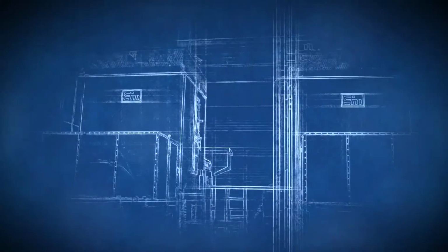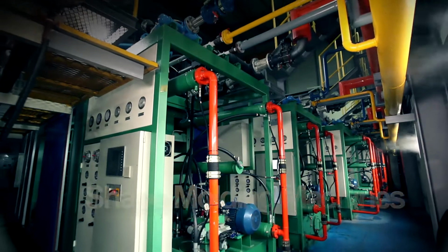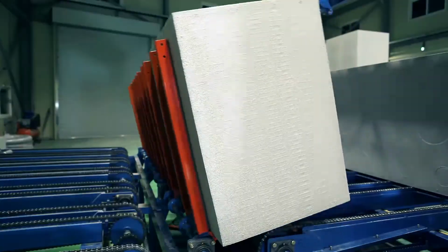Tech has developed and manufactured the EPS machine since 1988. Tech has a variety of machine groups for any customer's requirement to produce the EPS and EPP: pre-expander, block molding machine, EPS and EPP shape molding machines, cutting lines, silos, and all the related equipment.